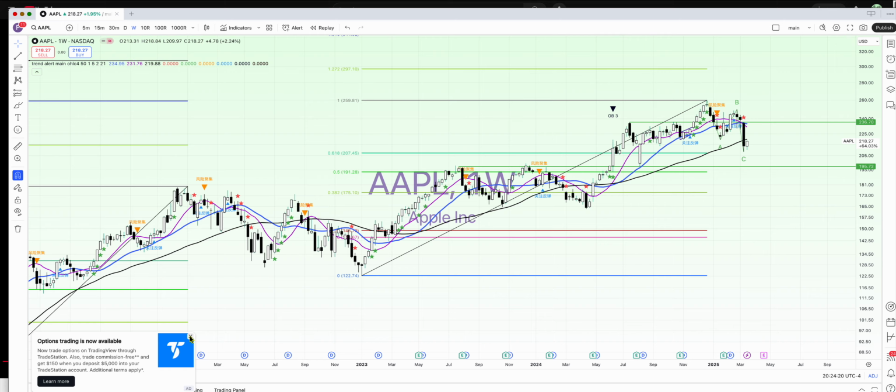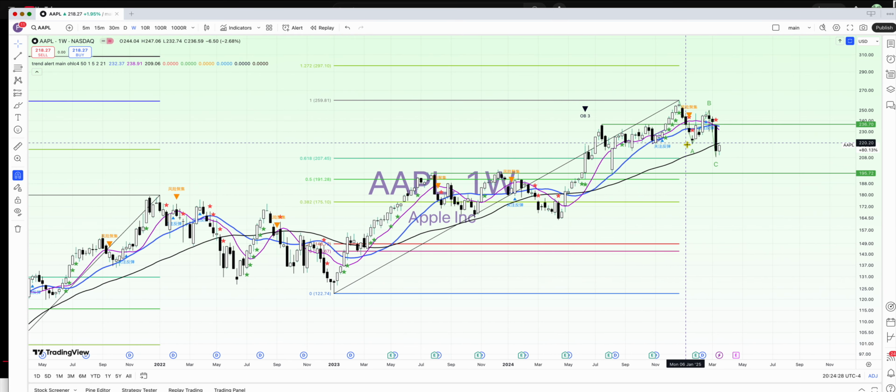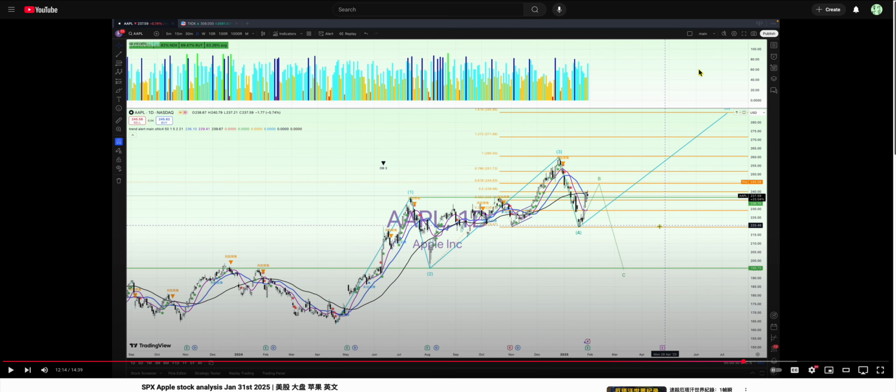I think Apple's still on the right track. This is the weekly chart. As we projected, it has an ABC wave correction. Still, I'm seeing this is a correction. The bounce to 250, the lower end hit on 280. So it's pretty close, given that it was a prediction back on January 31st. I predicted it will come back to 244, off by 6. I think that's actually pretty accurate.